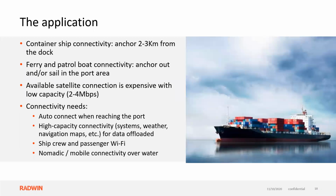A little bit about the ship-to-shore connectivity, delivering broadband wireless connectivity for data offload, as well as crew welfare and passenger Wi-Fi. Container ships today, oil tankers, general transport, ferries, passenger ships, and others have onboard sensors and systems that are collecting data throughout the cruise that requires offload and update as the ships arrive to the docking port, to the stationary port. As these ships spend anywhere between a couple of hours to a couple of days at the port proximity, crew members and passengers that remain on the ship sometimes require broadband connectivity.